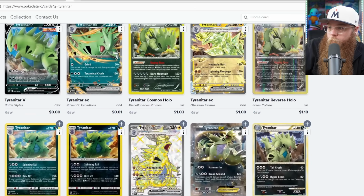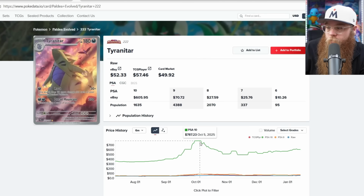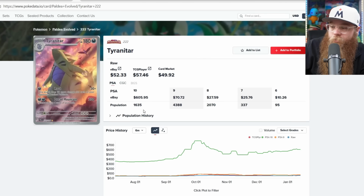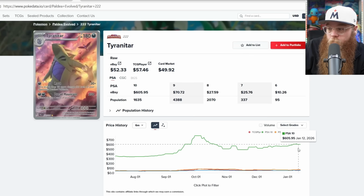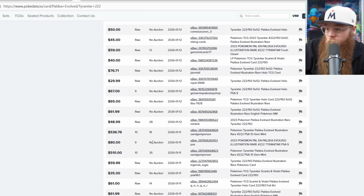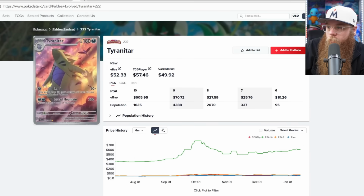But all right, let's actually jump into some individual cards. We're going to go from newest to oldest. We have the Tyranitar Illustration Rare. This is actually probably one of the rarest cards in the Scarlet and Violet era in a PSA 10. There's 1,635 10s, 4,388 9s, and there's 2,008s. This card got up to $787, got down to $489. It's climbing up again right now. Last sold $536, and before that was $550. And raw, this is like a $50 card.